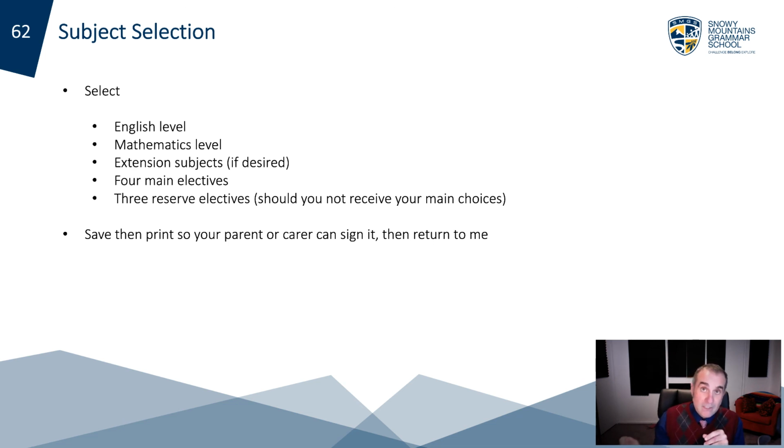You need to print that out. You need a parent or carer to sign that, to say these are the subjects that I've selected, and then I'll do the line structure after that. Once I do the line structure, you'll be able to make your final choices if there are some lines or some subjects that you haven't been able to get because of the line structure.